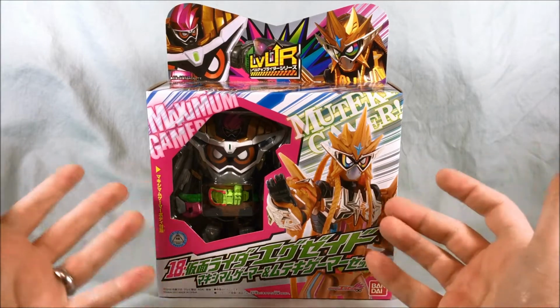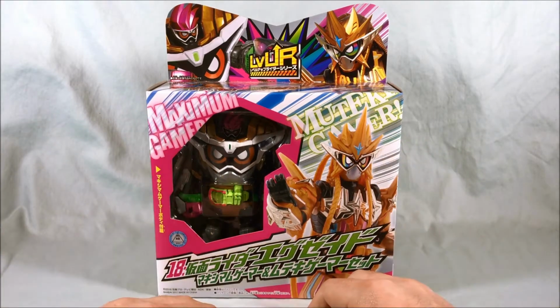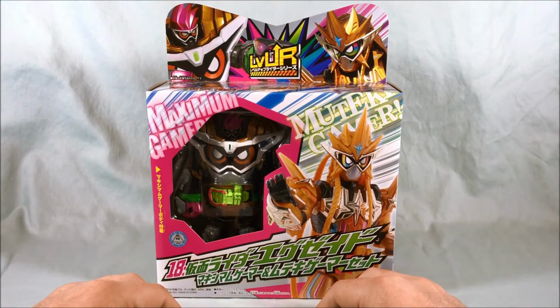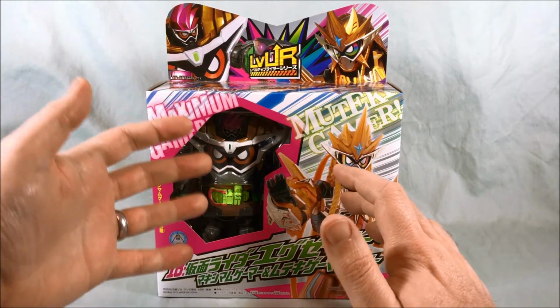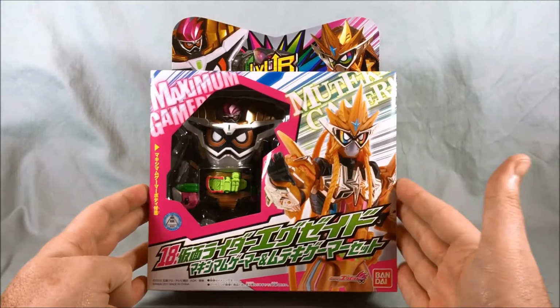We've seen it before with the first release of X8 with the level 1 shell, and then we saw it with the Mighty Brothers for the level 10 shell. Kind of a little bummed that Maximum Gamer didn't get his own figure. Maybe we'll get something in the Premium Bandai Level Up Rider line, an actual really nice detailed Maximum Gamer figure, because I would appreciate that. But in the meantime, this is what we have.